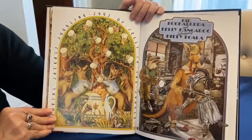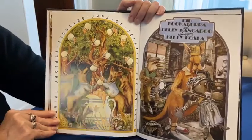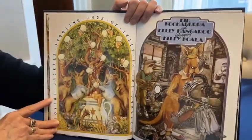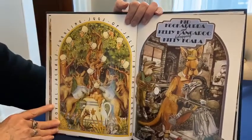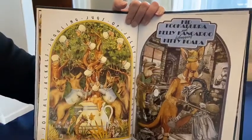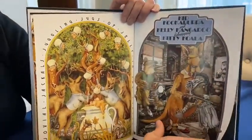Jovial jackals juggling jugs of jelly in the jungle. Here's my J things. The jackals, the jelly. What else do we find? The judge, a jack-in-the-box. Kid Kookaburra and Kelly Kangaroo kidnapping Kitty Koala.